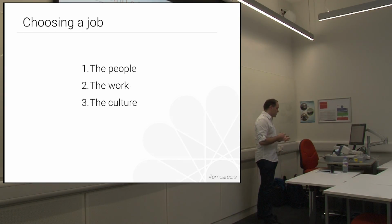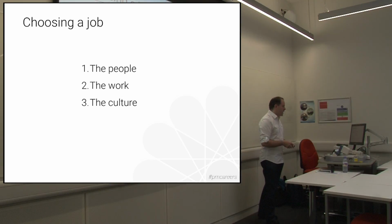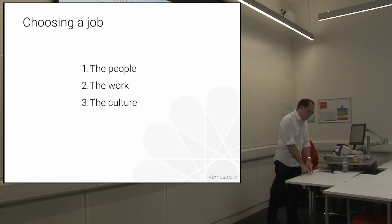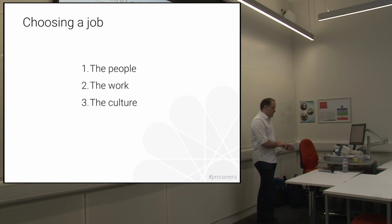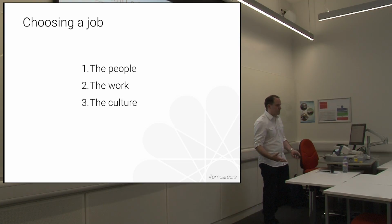Last thing I just wanted to mention, again, this isn't really product management specific, but I just think it's really important. It's worth 30 seconds. I speak to a lot of graduates and undergraduates who are about to start looking for a job or in the process of looking for a job. And I often see a certain degree of panic in their eyes, a sense that the important thing at this stage in their life is just to find a job. And it's about being selected.